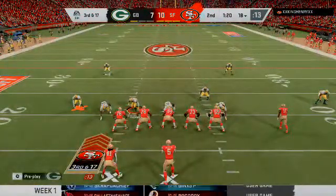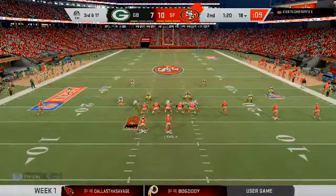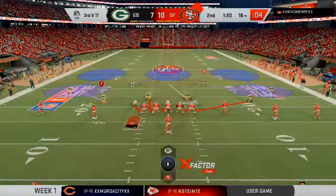Watch your slack. Watch your slack. Hustle. 56 to Mike. 56 is the Mike. Hey, come on out here. Rip it. Come get some. Come on here. Come get some.